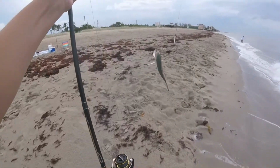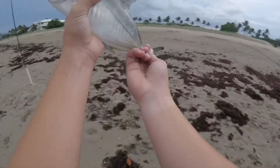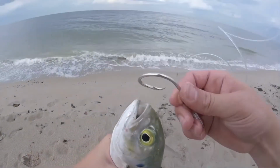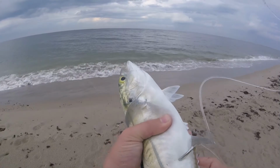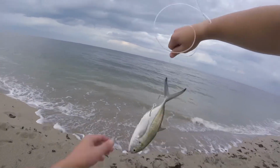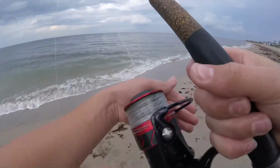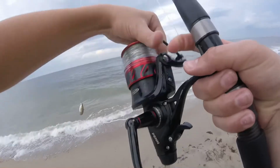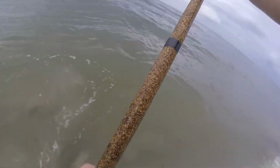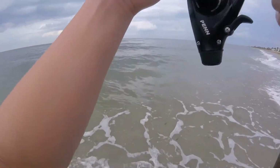Let's go, guys. Got fresh bait now. Nice blue runner. Got me bait now. Just like that, guys. Nice blue runner bait. A shark. Why did I say blue runner bait? I meant shark bait. Let's get a quick thumb now. Oh, that's scary.